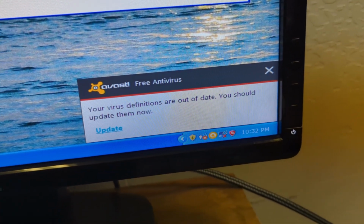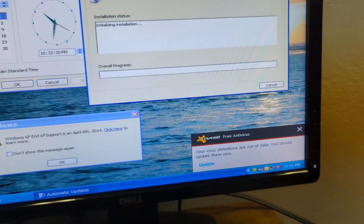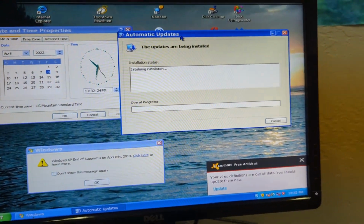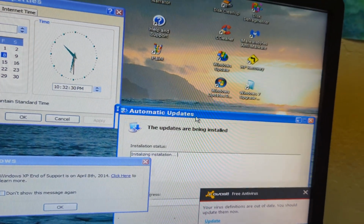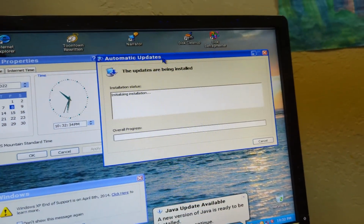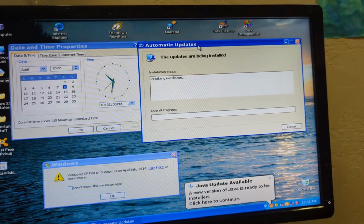Oh. Yeah, I know they're out of date. I'm not gonna update Avast. I might get rid of it. I'm not sure. I think it did update. It moved over here, unless it's been over there. No, it's been over there. I think it's been over there. Java updates available. Yeah, I know.